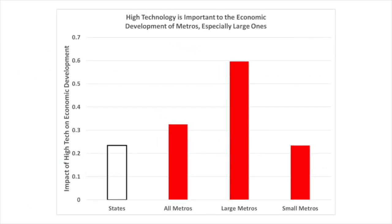This chart is a summary of the effects of high-tech on states, all U.S. metropolitan areas, and then large metropolitan areas with 1 million or more people, and small metros with fewer than 1 million residents. The height of the bars represent the size of the impact in terms of standard deviations when we increase a region's share of high-tech businesses by 1 standard deviation.